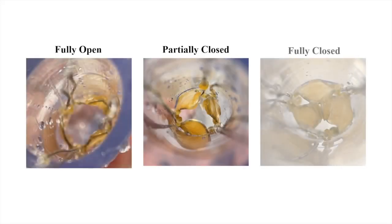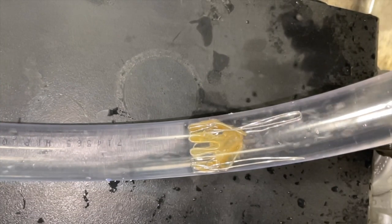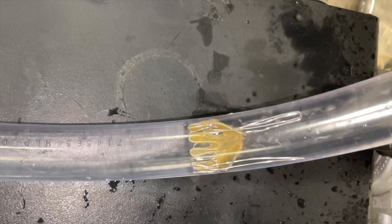The occlusion pedals were bent in 3 different configurations: fully opened, partially closed, and fully closed, with 60 millimeters of mercury of laminar flow through the tubing. The results from this experiment validate that a range of flow restriction can be achieved by the occlusion pedals.